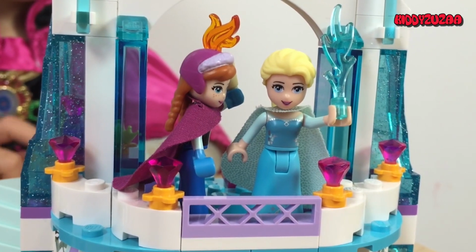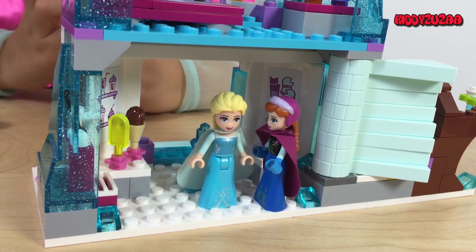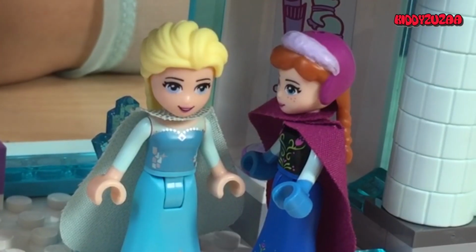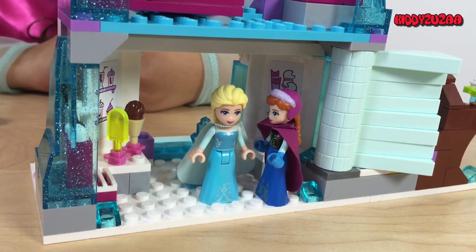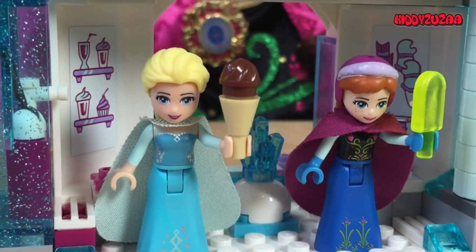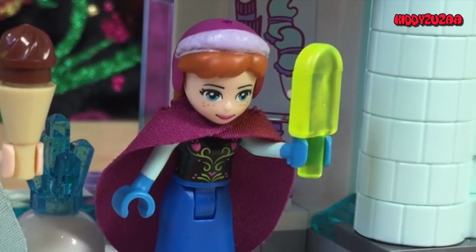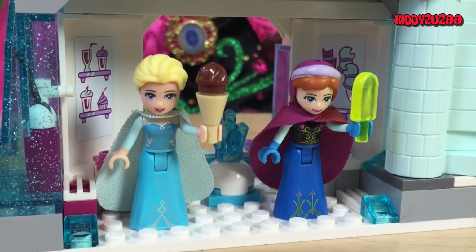Anna and Elsa are standing on the balcony. They have an ice cream parlor in their palace. Would you like an ice cream, Anna? Yes, please, Elsa. I would like a lolly, please. I love chocolate ice cream, Anna. And I love this lemon ice lolly, Elsa.